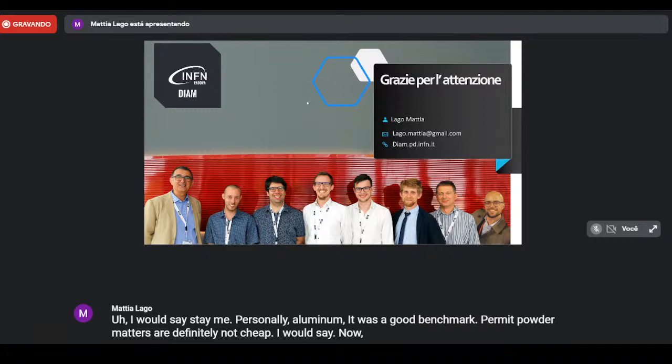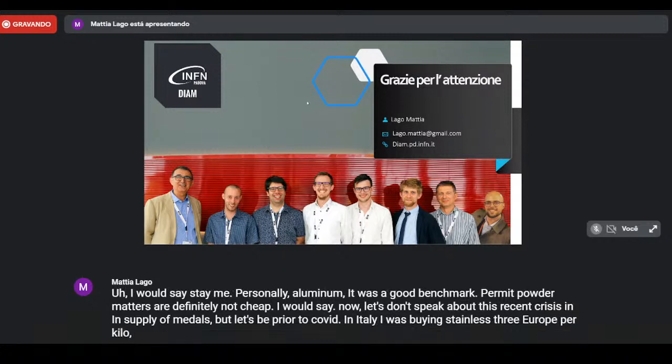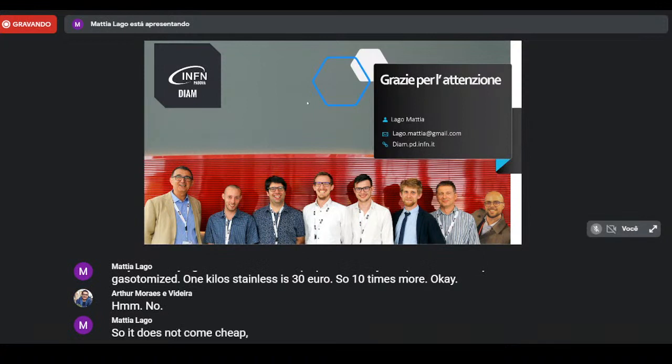Now let's not speak about this recent crisis in supply of metals, but let's speak prior to COVID. In Italy, I was buying stainless at €3 per kilo, okay? In powder form, a spherical one, so gas atomized, 1 kilo of stainless is €30, so 10 times more, okay? So it does not come cheap, definitely.